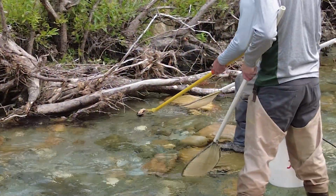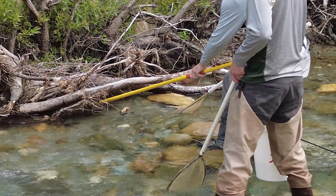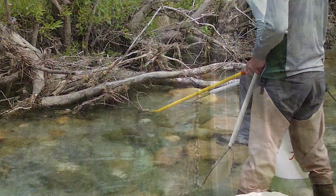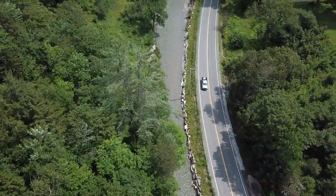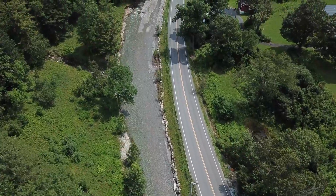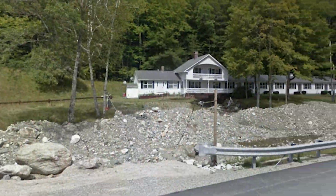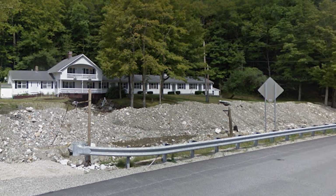We also were interested in the site because of the habitat benefits. What we did is we added root wads along the bank. So the channel in this section is pinched between Route 100B on one side, and on the other bank used to be a building. Actually, a hotel used to be over there. That hotel was damaged during a flood a couple of times, and so eventually the owners agreed to a buyout. And so that section of the brook was an area we could focus on restoration.